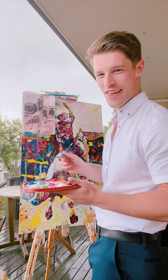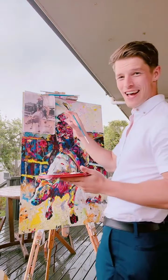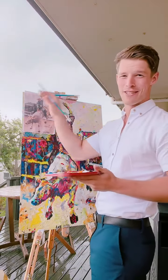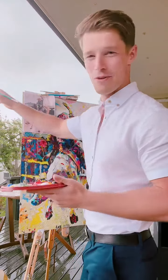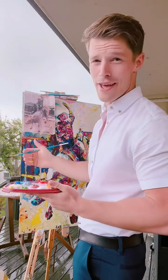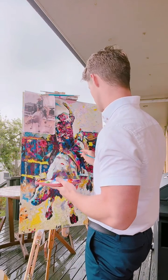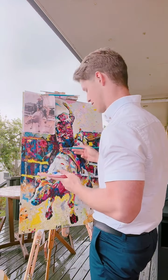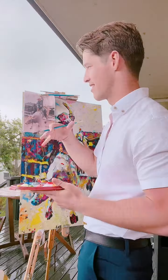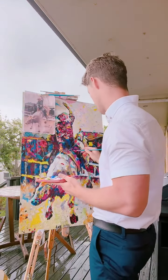Thanks guys, I appreciate that. And sorry if the rain's a bit noisy, but we're just under the shelter, so I'll be fine. I wanted to be down there, but I can't be, because the rain's hammering down.